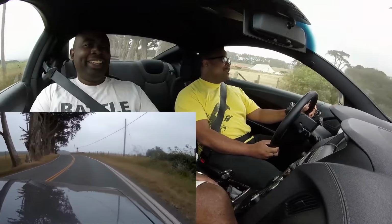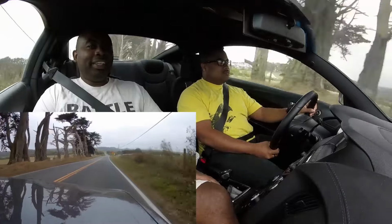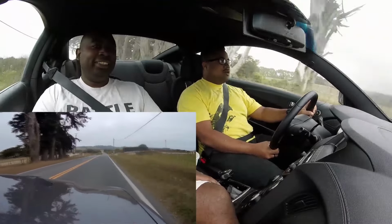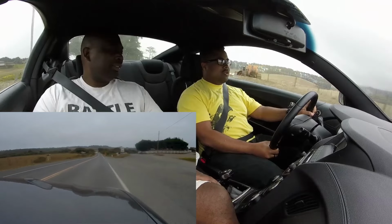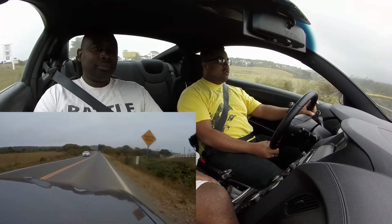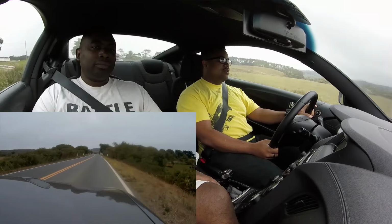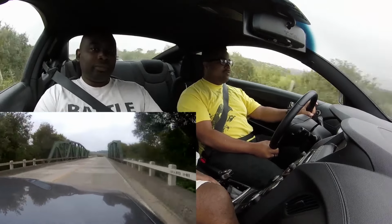You proud? Yeah. So would you keep the stock badges, or would you put the KDM badges on it? I did a custom grill, so there's no badge in the front, and only the Genesis wing badge on the rear. So whenever anybody's trying to figure out what it is, they never guess.